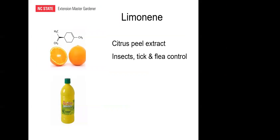Somebody asked about citrus extracts, and this is one that's available commercially, Limonene. It was originally marketed to veterinarians for tick and flea control back in the 1970s, and it's been on the horticultural market ever since as well. So it is a citrus peel extract and does have good efficacy against a variety of insects, and again, for tick and flea control as well.